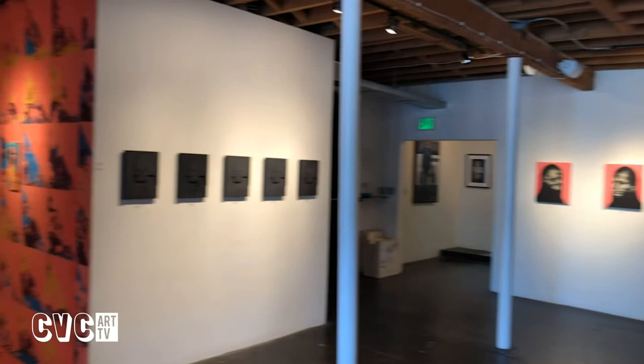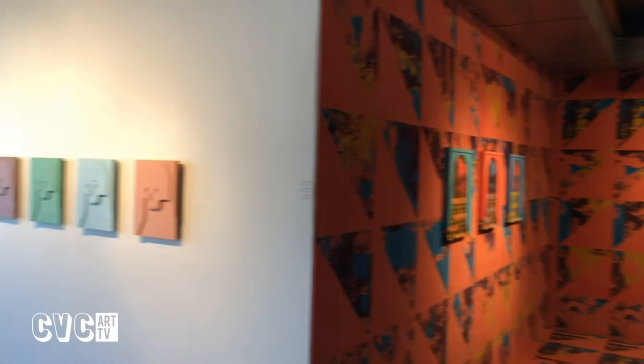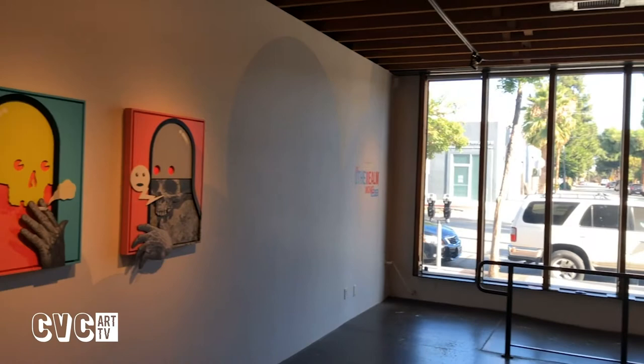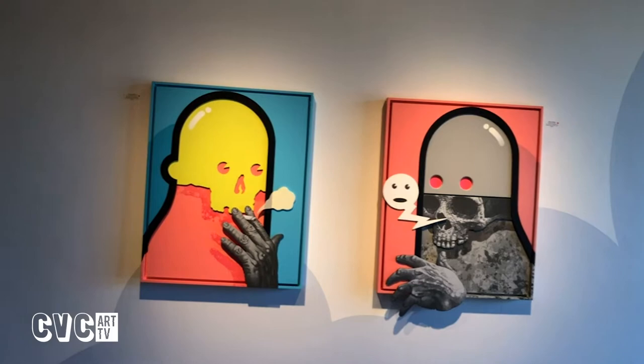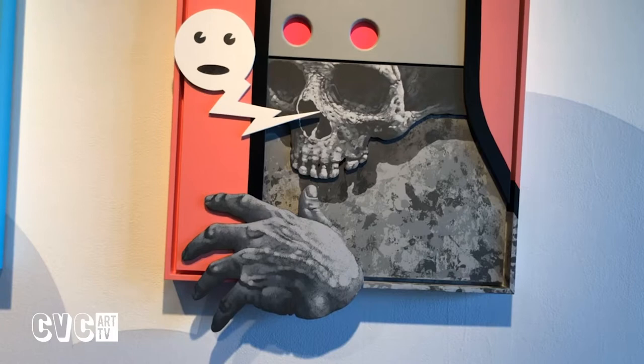Walking in here, you notice an instant fluorescent color palette. Everything is bright oranges, reds, blues, etc. This use of color is almost reminiscent of a psychedelic trip to another dimension. This is like entering the mind of someone who's on acid or DMT. Well, I would be assuming that since I've never done either drug.